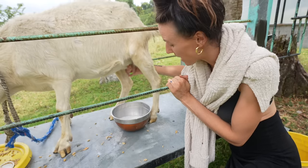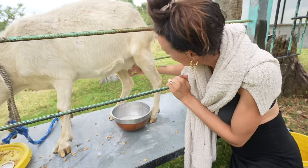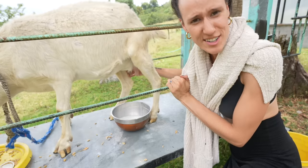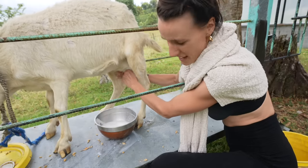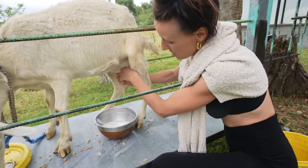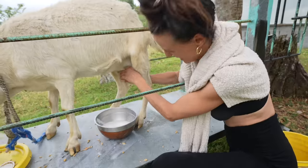Actually the first time that I ever milked a Rafa, and I gotta say, her udders are a little bit small, so it's definitely making it a little bit more challenging, but we're getting through it, getting my forearm workout in for the day.